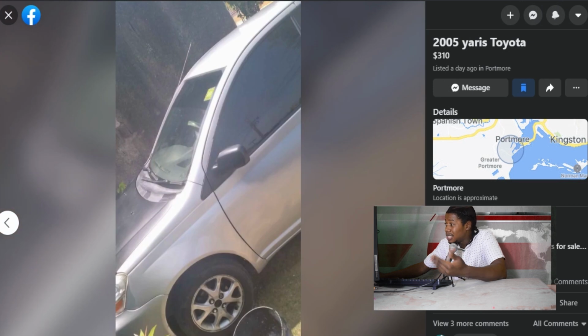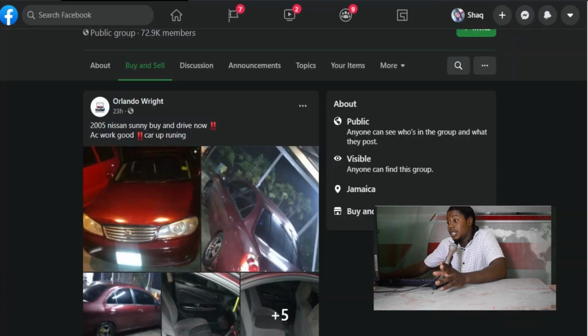The person did not post any interior pictures or the engine bay, so I don't know what that looks like. You see me? But again, the price on this one is 310,000. You probably could get it for like 290, 280, somewhere around there. You see me? But we're gonna move on to the next one.